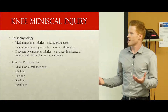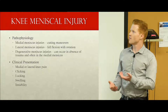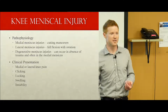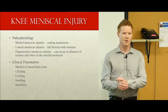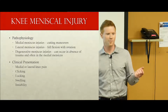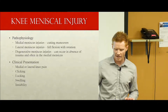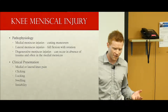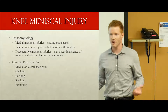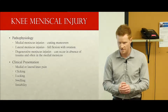So you have two menisci, so two places for injury. The medial meniscus is usually associated with what we call cutting maneuvers. This is where a lot of people may have watched basketball or watched soccer or football, depending what you want to call it. That's where athletes, or just normal people, put our foot down, it's flexed a little bit, and then we turn and we're trying to pivot. This happens in normal everyday life as well, and that typically causes medial meniscus injuries.